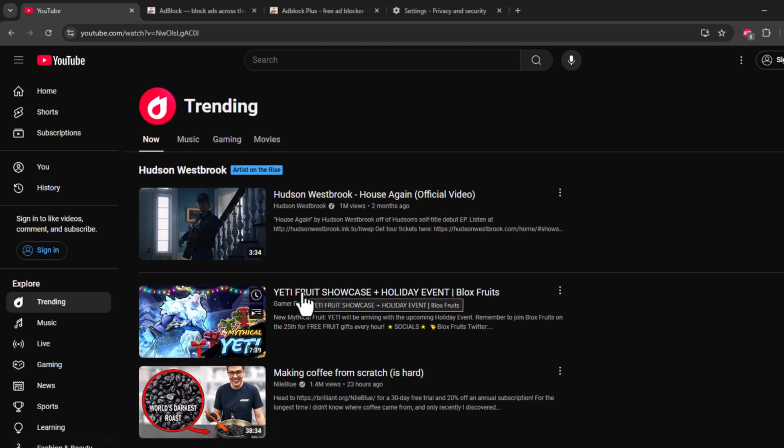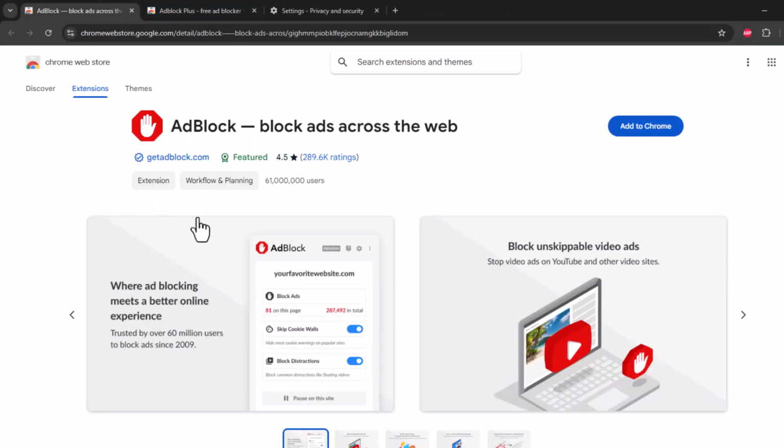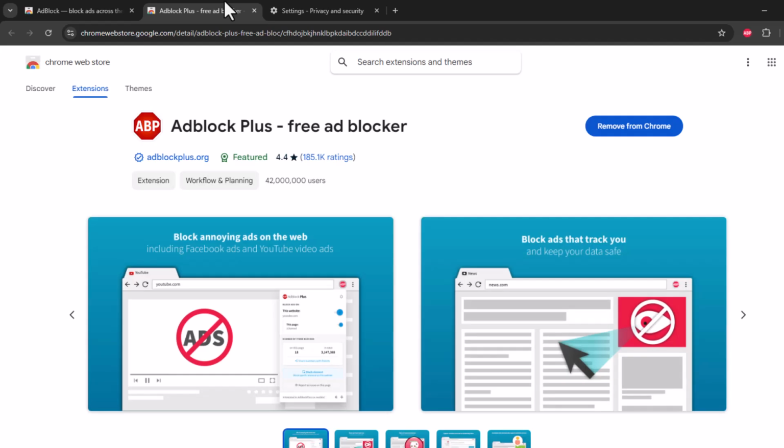So let's jump into solution number one, and it might surprise you. It all comes down to browser extensions. Yeah, but sometimes even the most helpful extensions can cause unexpected problems. And in this case, the main suspect is our ad blockers. Adblock, uBlock Origin, those guys.